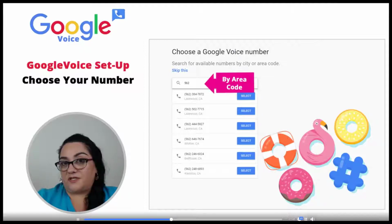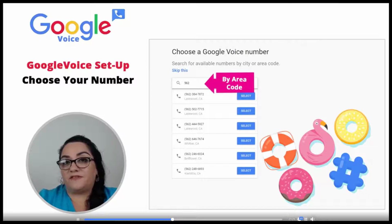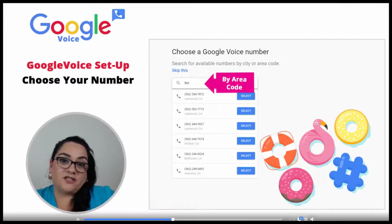That's your choice. Now, sometimes when you do select a city or a state, they'll say try another number, and that's because there aren't any numbers available for that area. So just keep trying. You might have to try a couple of area codes or a couple of cities until you finally get a phone number that you like.